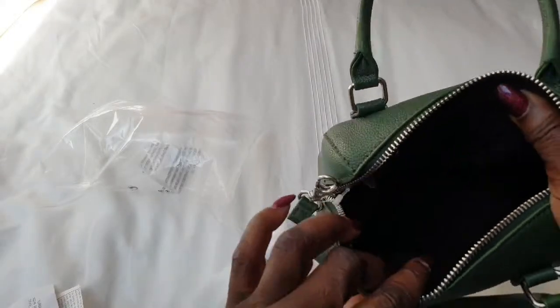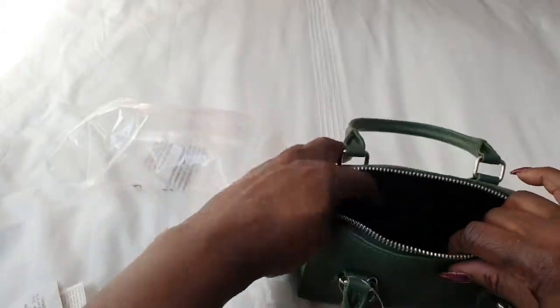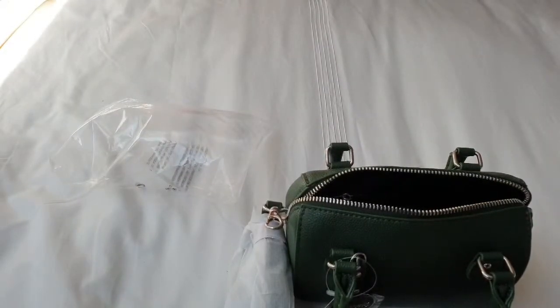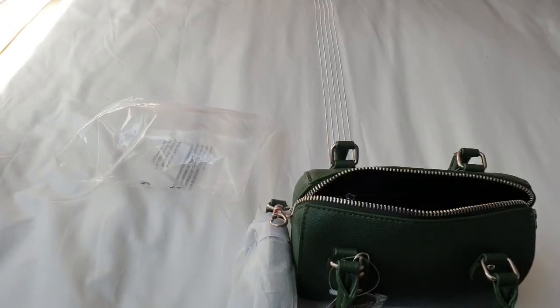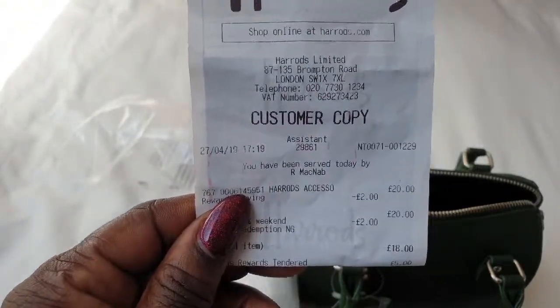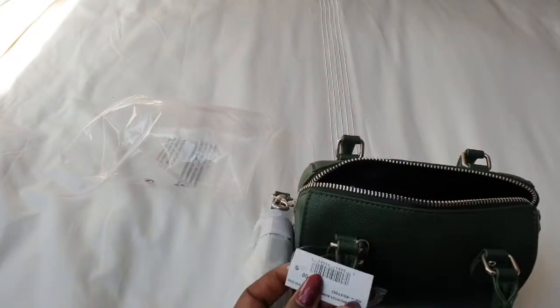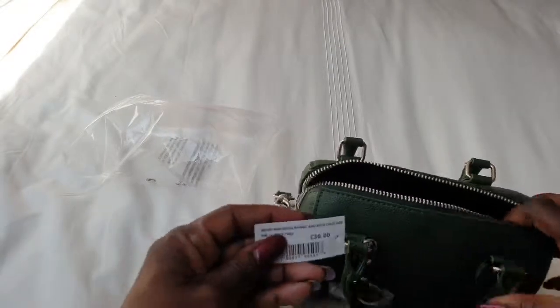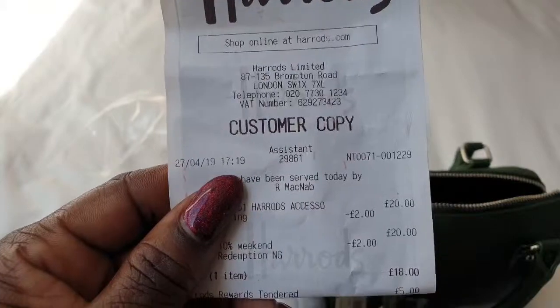I'm not sure whether you can see that. It's got a zipper pocket here. There it is. That's a zip, and it's just one big hole. And it's got the Harrods label there. And so the price. So I bought it for. I'm going to show you how much I got off. So it was originally £30. Let's see if you can see that, £30. However, they did a 10%, they reduced it to 20.